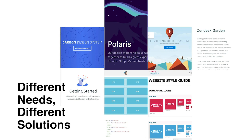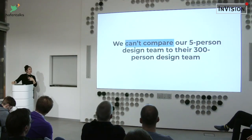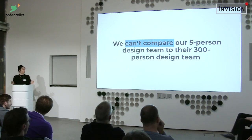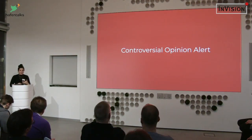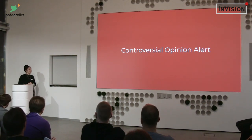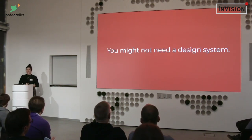And remember that slide from the beginning? I just want to remind you here that there are different solutions for different teams. Different needs, different solutions. We can't compare our 5-person design team to someone else's 300-person design team, or our 1-person design systems team to another company's 12-person dedicated design systems team. And this is where I have a controversial opinion, as somebody who's spent the last 3.5 years of her life working on design systems, and that is that you might not need a design system.